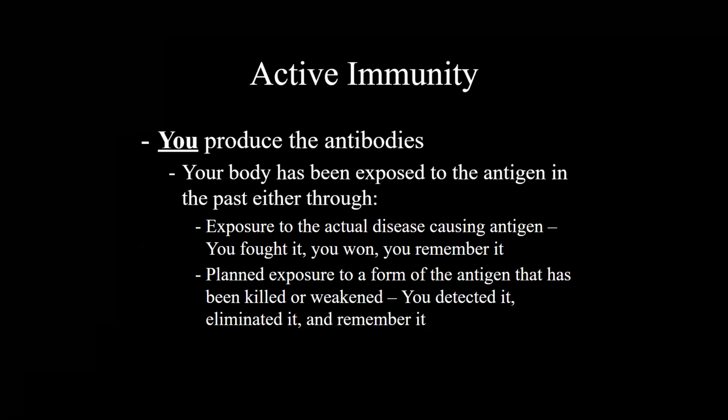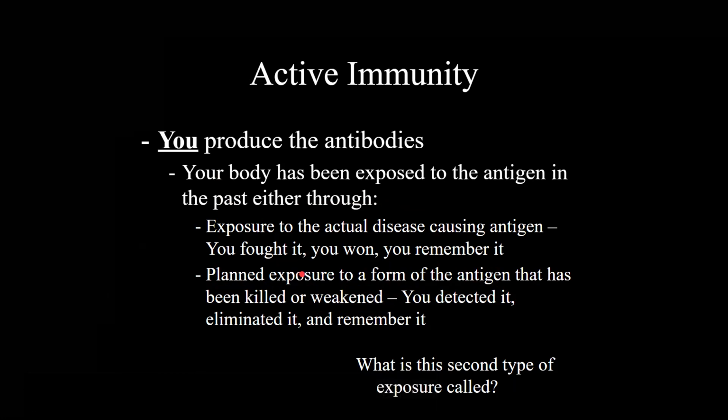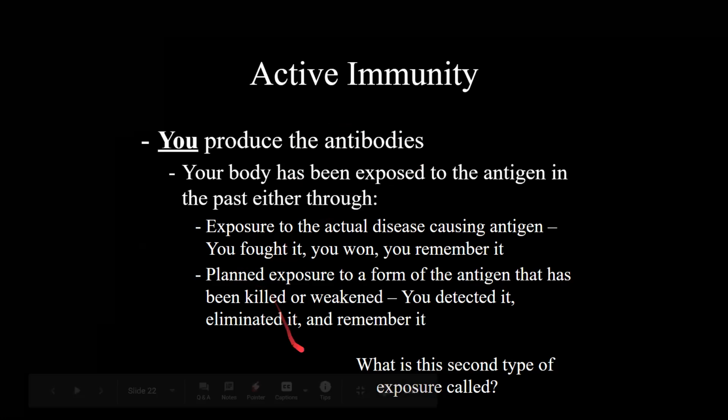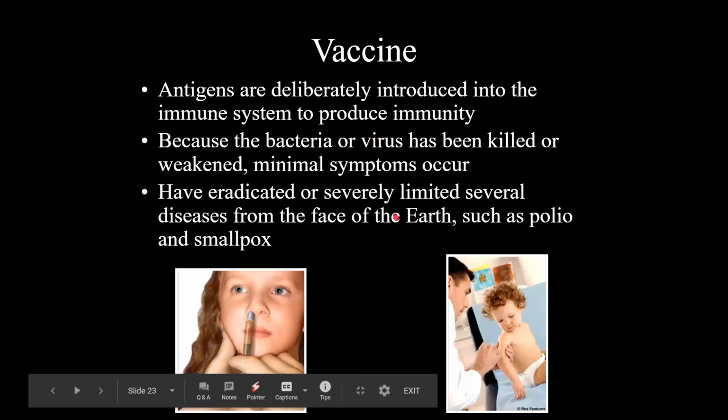Or you have some sort of planned exposure to a weakened or killed form of the disease or the antigen. So you didn't really get sick, but you were given the disease on purpose, a weak form of the disease. Your body made antibodies for it. And so now, should you ever get exposed to that disease again in a stronger form, you can more easily fight it off. Flu shot. Bingo. So specifically, vaccines. So the second type of active immunity is called vaccines.